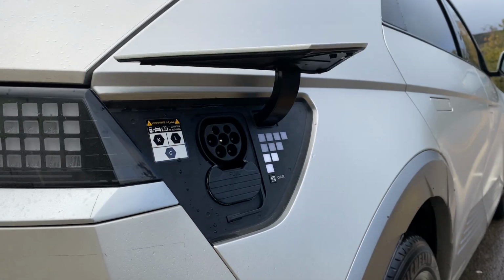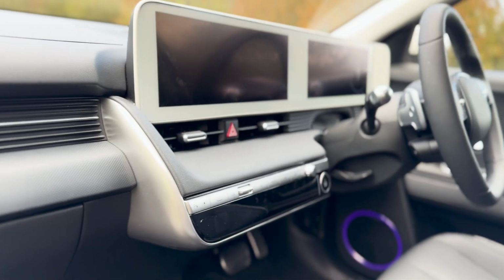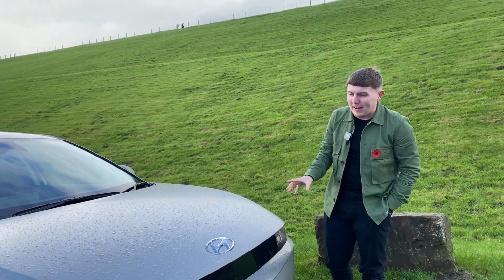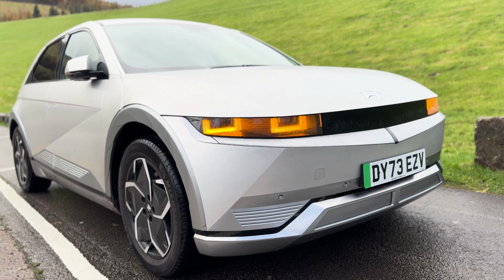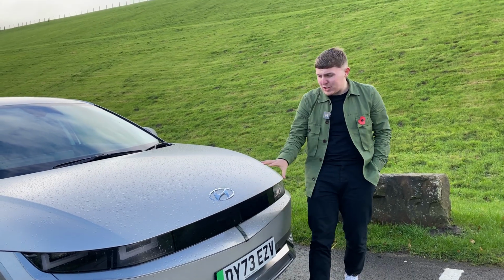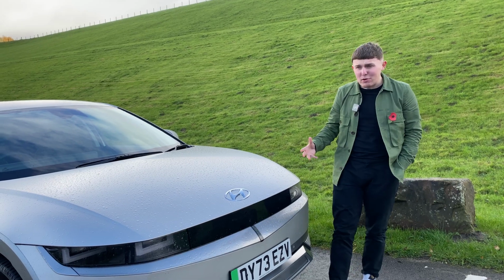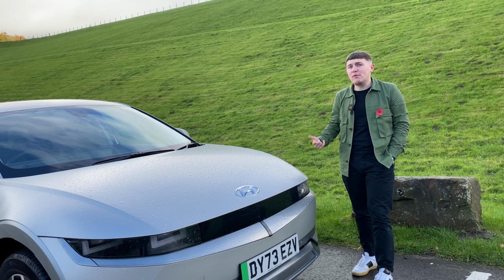It's an EV with a top range of 315 miles, top of the range tech, an interior that looks out of this world. The one standout feature for me about the design of the IONIQ 5 is them LED headlights. The way they're squared and it comes into this almost front grille, the contrasting black strip across the front of this car. Looks very futuristic and is very unique. And also is a whole running theme about this car.